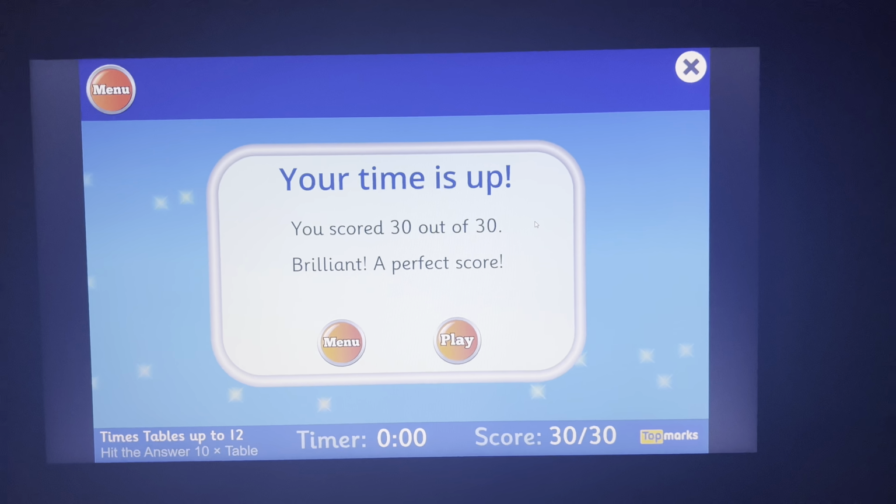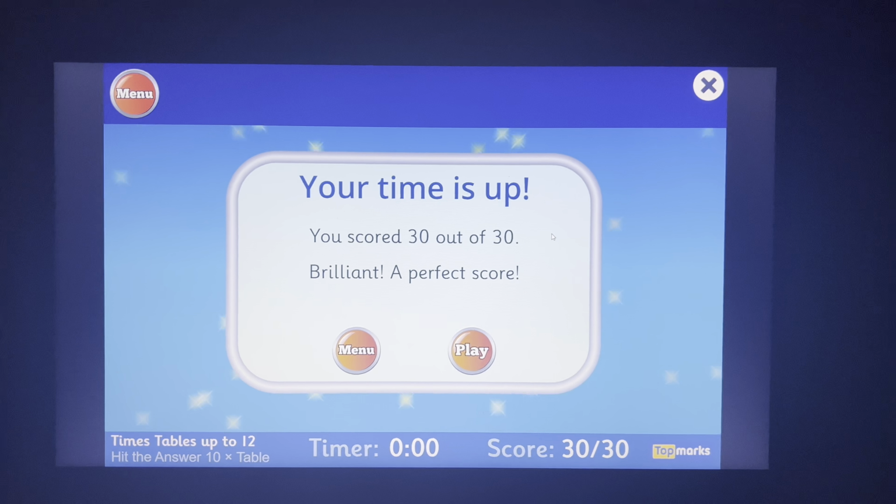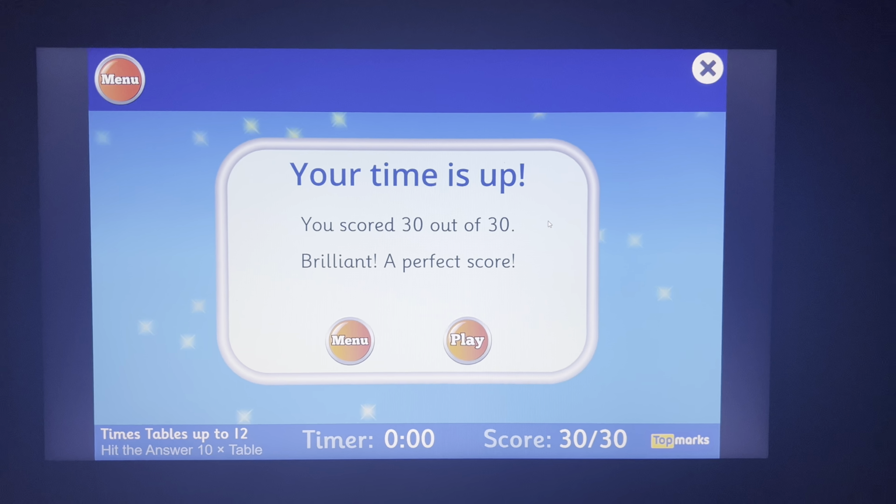So very clever score, and I love Hit the Button. Excellent game. If you haven't visited it, I'd recommend it.